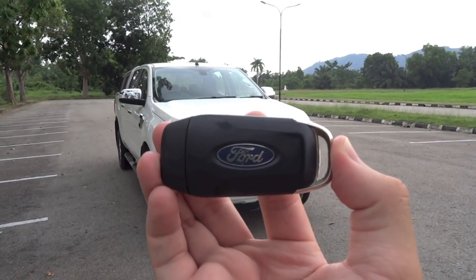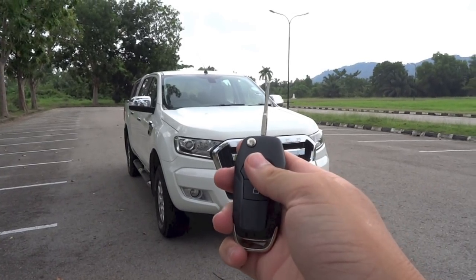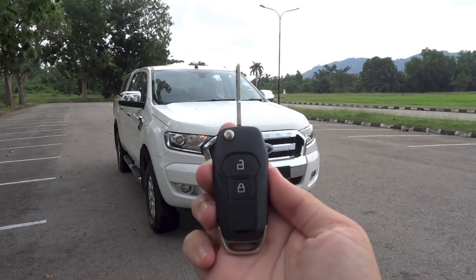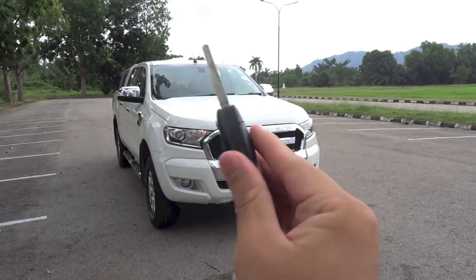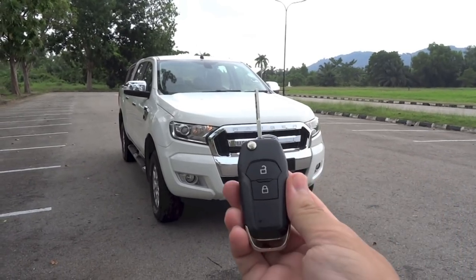Here is the key. Let's go ahead and start it up first. There are welcome lights as you unlock the truck.